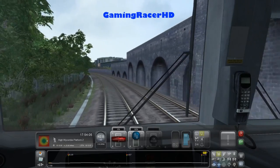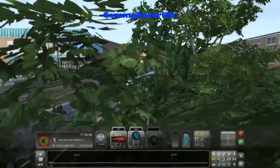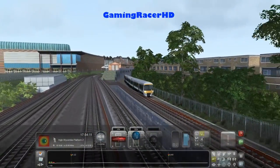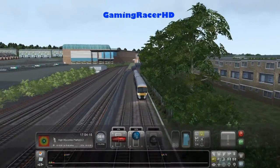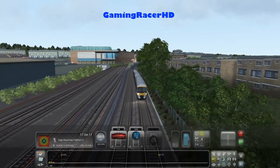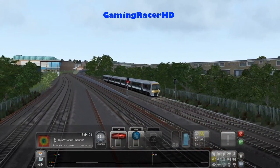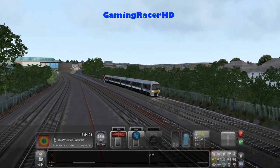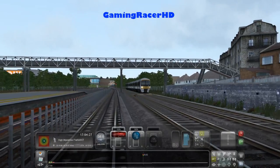And there we go. On the right hand side, you should see the Metropolitan Line and Jubilee Line tracks. There it is. Is it over there? I think that is. Yeah, that's it. It must be. So we have four tracks on this side. The two outer ones are for the Metropolitan Line, and the two middle ones are for the Jubilee Line.